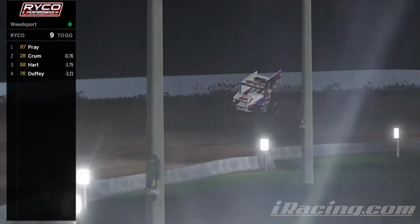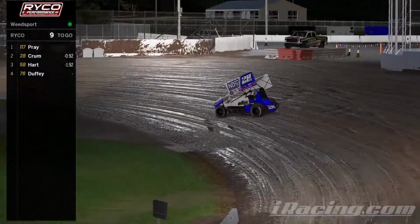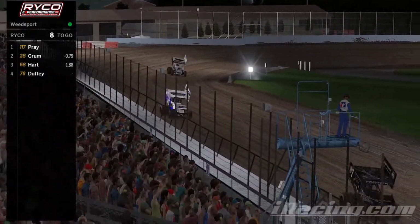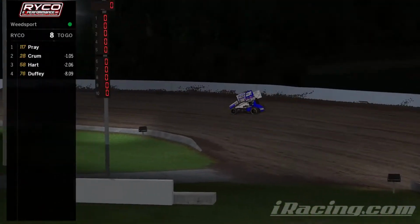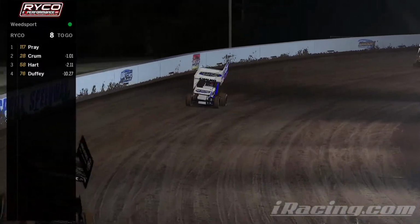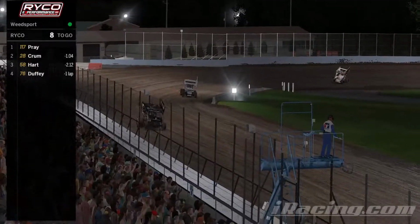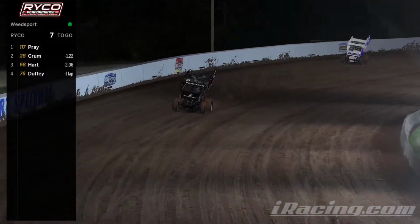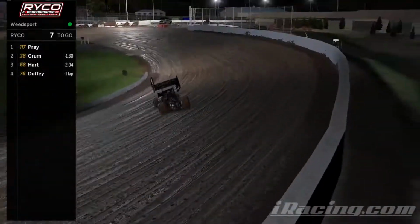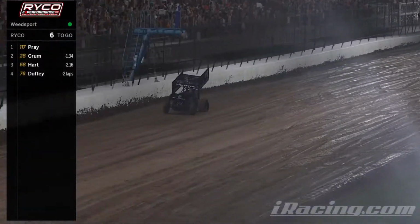There he goes. I think my camera's set on excited because it's bouncing around all over the place. There's Hart. There's Crum. Crum holding on to second place as we speak. I think Duffy had to go to pit road. Jeremy Prey leading by a full second. Seven laps to go here, and we're talking 2 minutes of racing for these guys when it comes to the 11-second time.